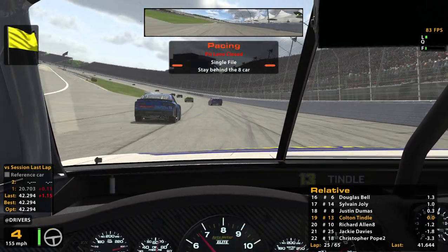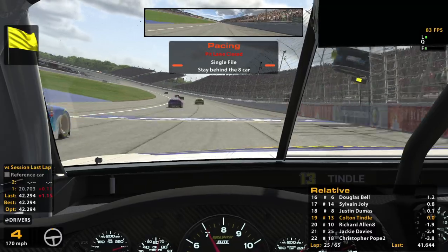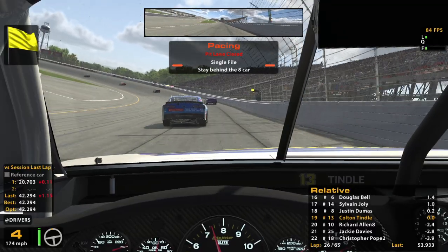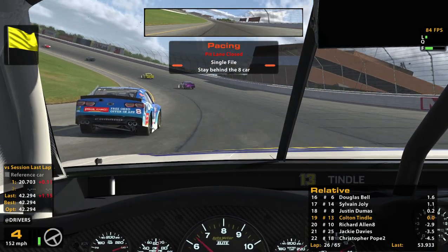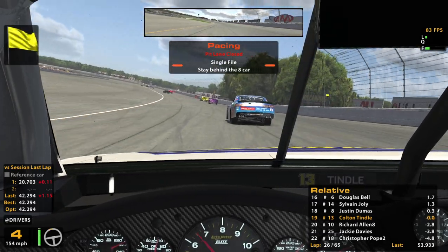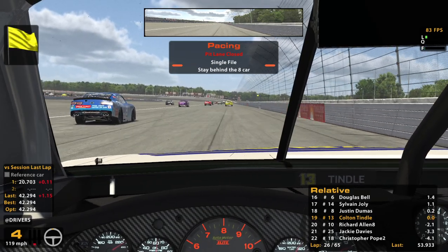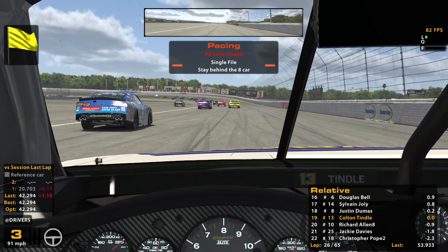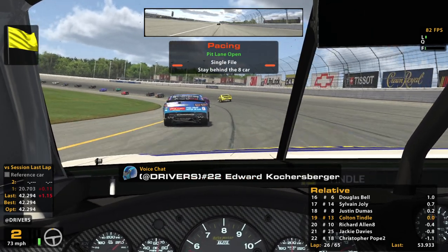Like to catch the field. It's getting loose on the yellow flag. Just a tiny bit. Looks like we're checking up on the backstretch. Pit car going into three. Full course yellow.